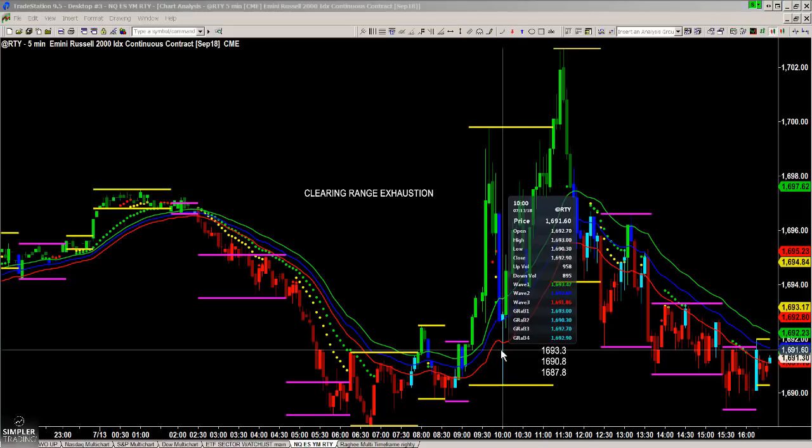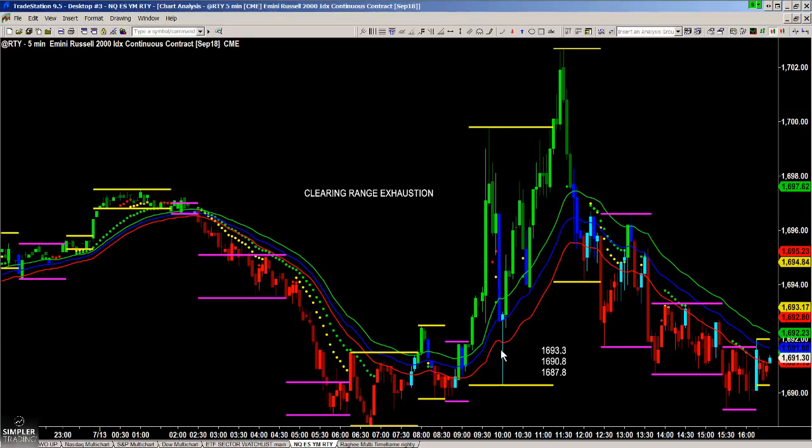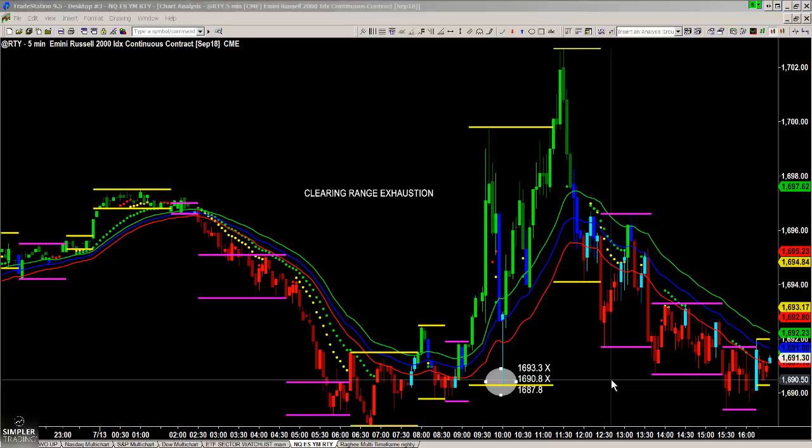We hit 90.3 even, which means the first two levels were hit. So this one got hit, great, and so did this one, terrific. It left the last unfilled, no problem. It gave you an opportunity to benefit from an extreme range extreme low. And then from there we get long.